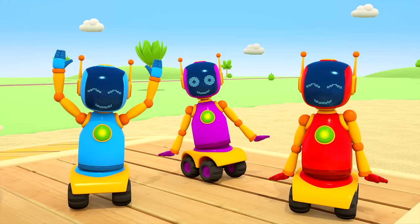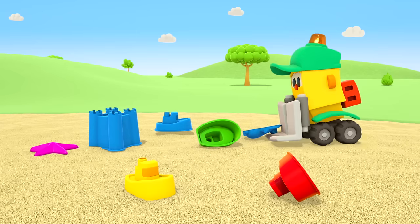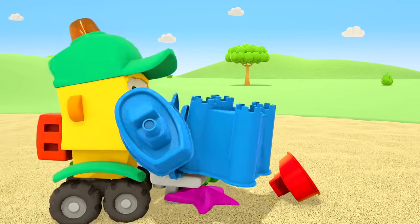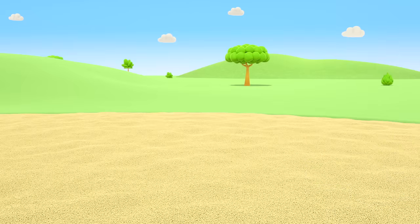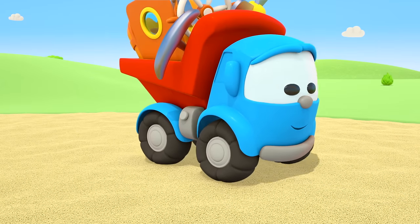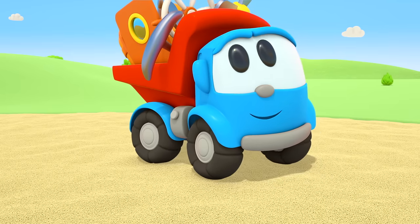The cars are going to build the ferry. Use it to sail to the island and collect the treasure. Meanwhile, Lifty is collecting up the toys and the sand molds. Oh, looks like I've got them all. Leo, have you brought all the parts of the ferry? Yes. Unload everything.